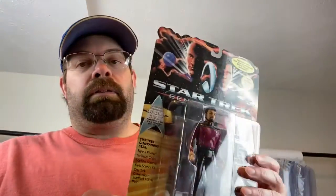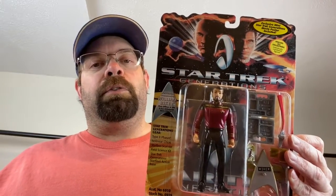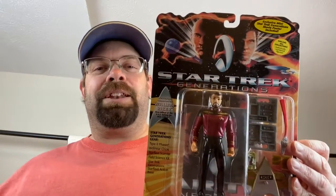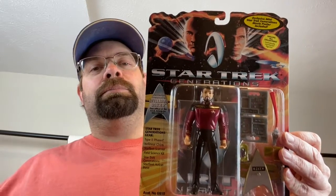But it's time for Commander Riker to go. So I'm going to box him up. He's going to go off to his new home. Somebody else is going to enjoy him, hopefully for a long time. And he's got to go. He's got to get out of here. He's got to make room for other stuff. Clear out some of this old stuff. Bye, Will. Nice knowing you.